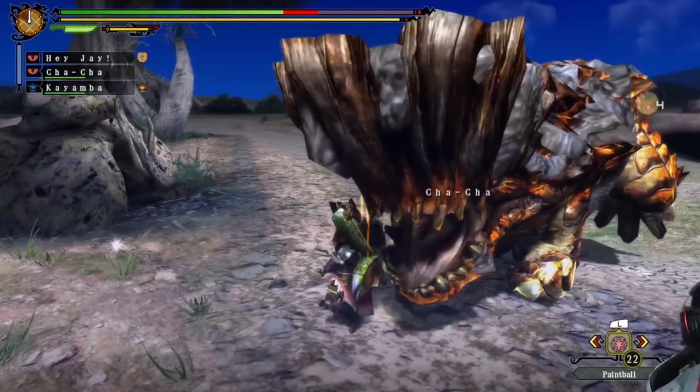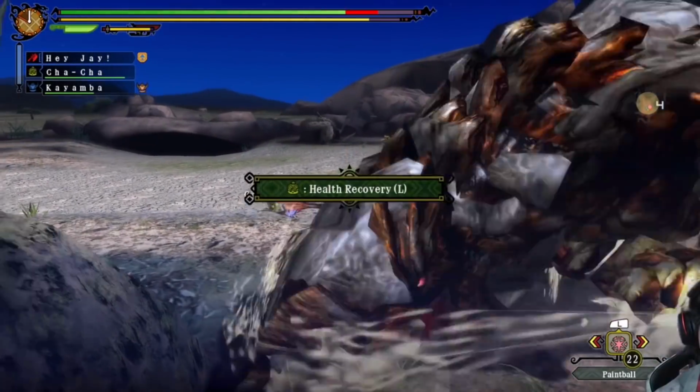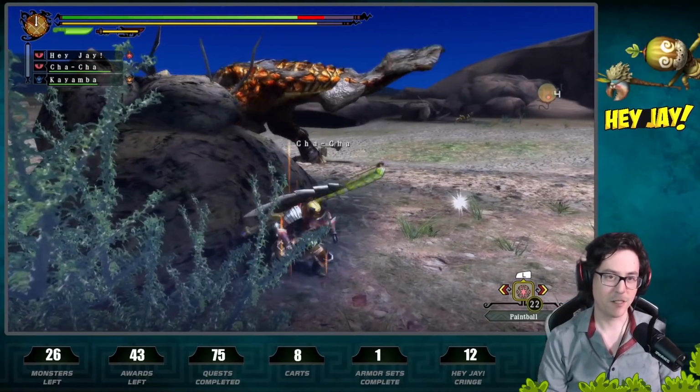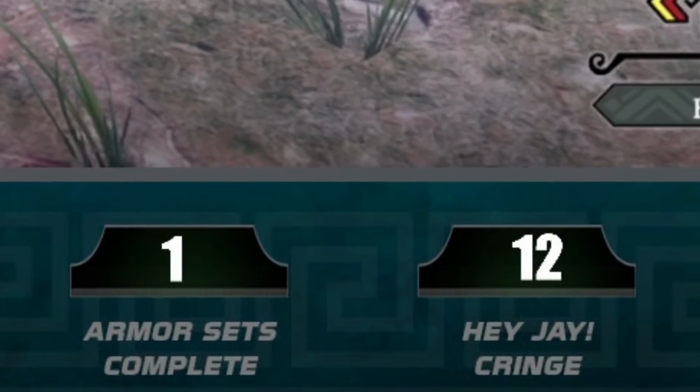And man, even after killing so many Rathians and Barroth, I still can't make armor. This game is so rough. I don't even know why I bothered to put an armor counter. I've been putting 40 plus hours into this game so far, and I only have one armor set to talk about. It's not going to go higher than 5 by the time I finish this game, I think.